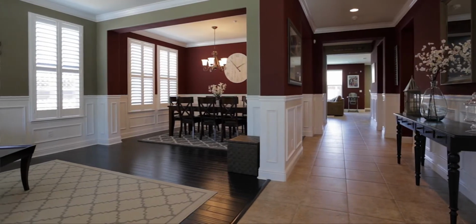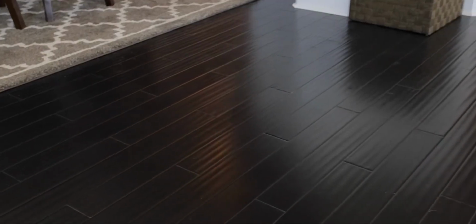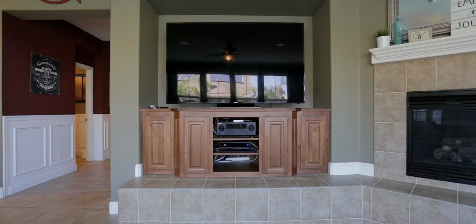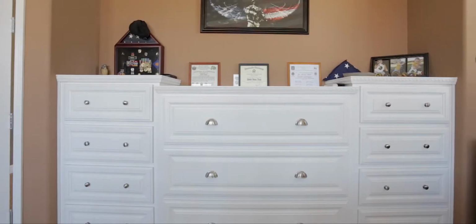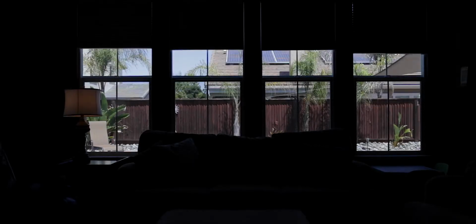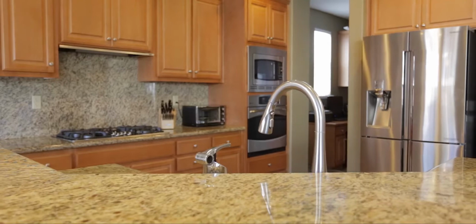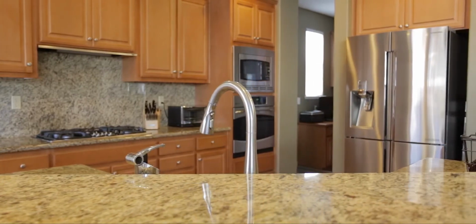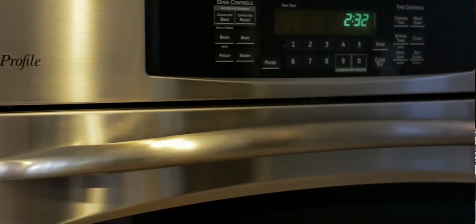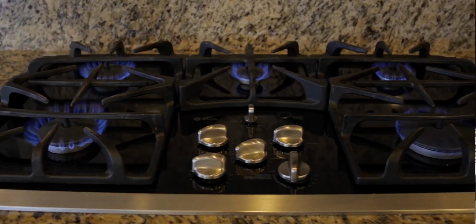A few of the interior amenities include bamboo flooring, 18-inch tile floors, wainscoting, crown molding, custom-built media niche and bedroom dresser, along with plantation shutters and remote-controlled blinds. The kitchen has beautiful granite counters with maple cabinets and pullouts, a pantry, stainless steel appliances, and a gas-burning stovetop.